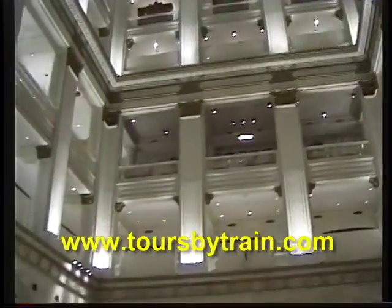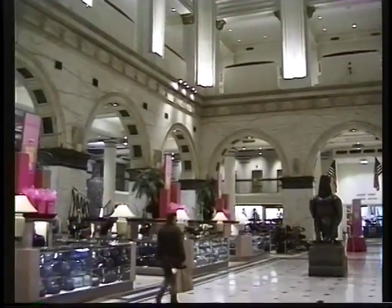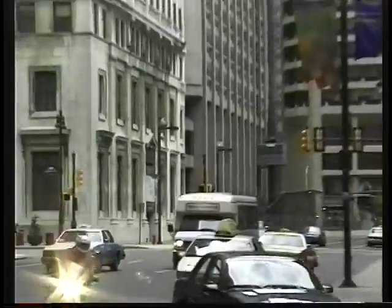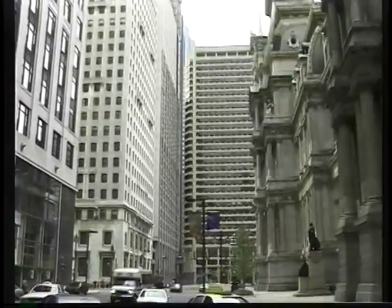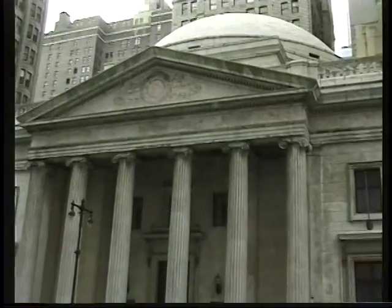Unfortunately, the Wanamaker's department store today has been closed down and only the first floor is open to retail traffic. Offices occupy the upper levels. Parts of Philadelphia have gone up, up, up. This is the highest building in town.